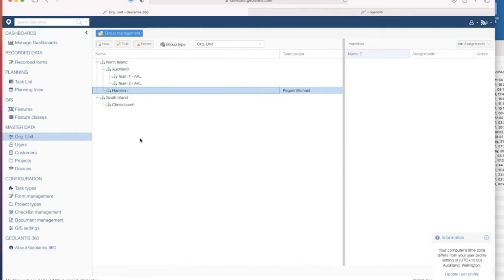Then I can create team 1, team North, team South. So you can really structure your company, and when it's assigned to projects, someone in team 1 sees only the projects of team 1, and the manager above would see everything.